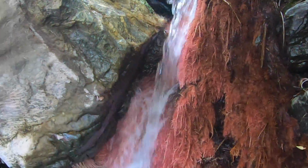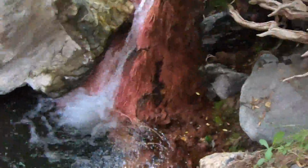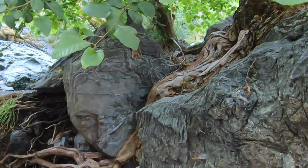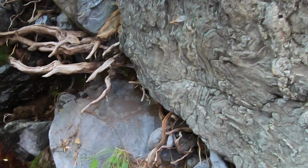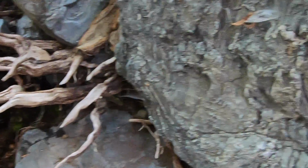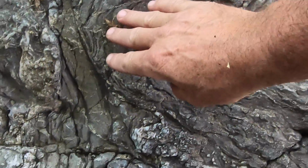But I warn you, do not take a nap in willow roots or they will probably eat you. It's just something about a willow. And canyons go on and on and on and on. But we're gonna have to call it done at some point. The roots, the swirling of the actual rock itself.